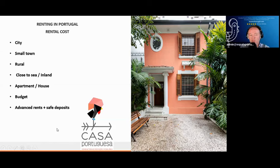Before you move on to your next slide, I wonder if I can ask you, we've got there city versus town, rural versus seaside, coastline. What are the trends at the moment? What do you find yourself looking for most for people?